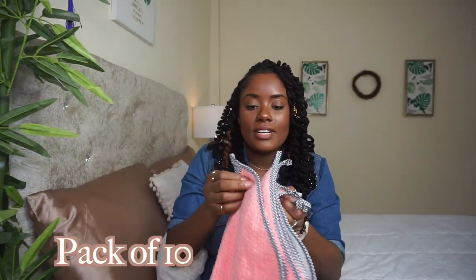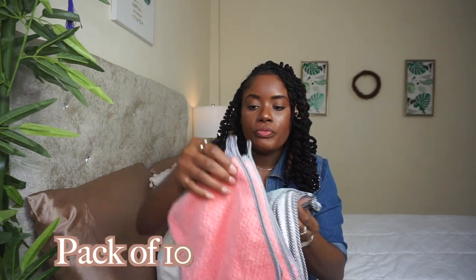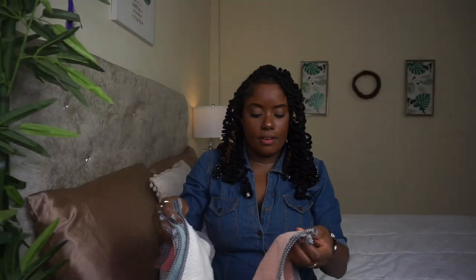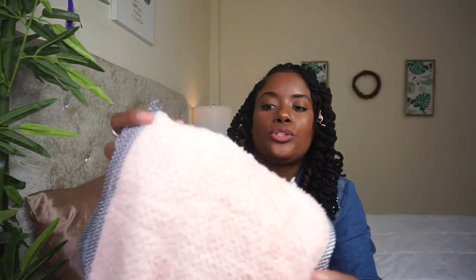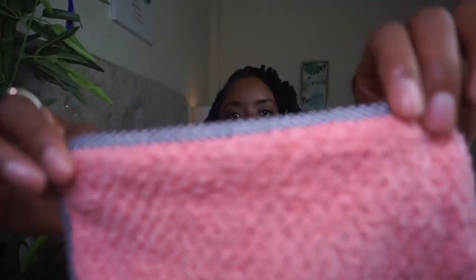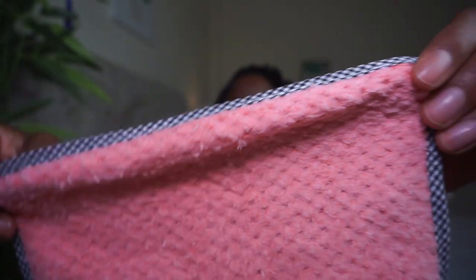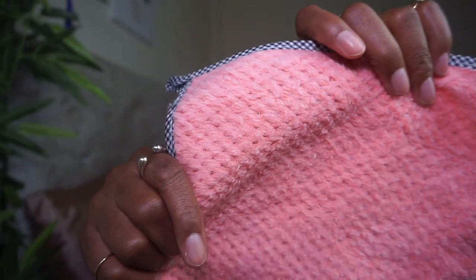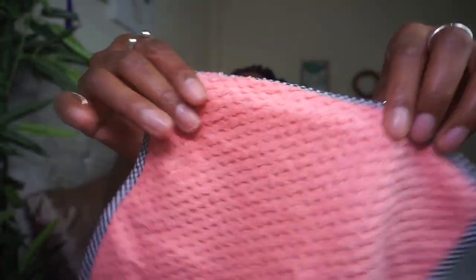Dishcloths. That's what I'm trying to say. Dishcloths. It's a pack of 9, and you get 4 of these pink ones, 2 green. I would say these are ivory, not full on white. 2 ivory ones, and a lightish peach kind of color, 2 of these as well. Let me show you guys carefully, they're properly well stitched around on the inside and on the outside, with this plaid. It has a nice little black and white plaid lining. And y'all can see the texture, this waffle kind of texture that they have on them as well.